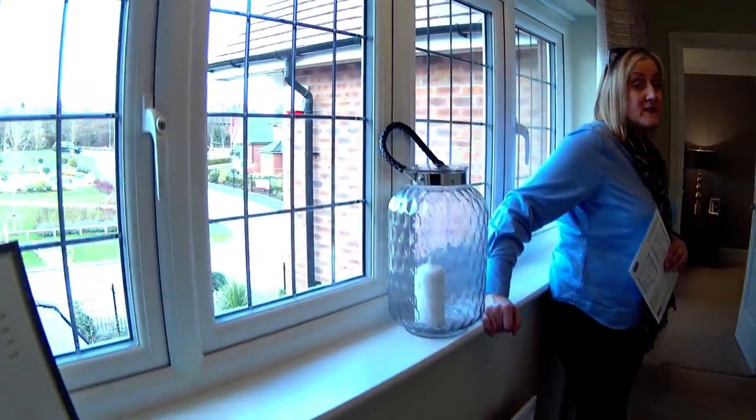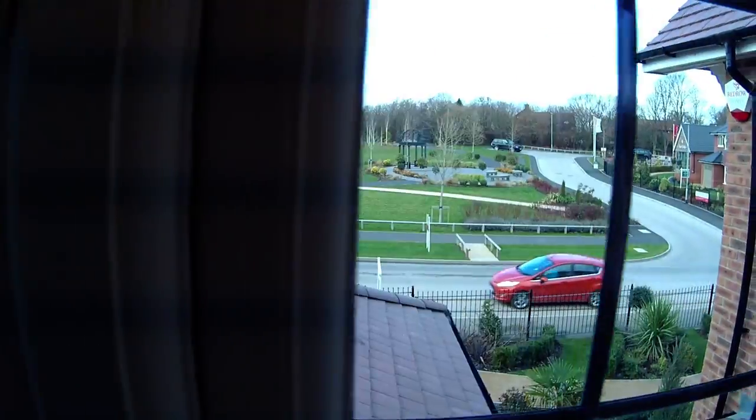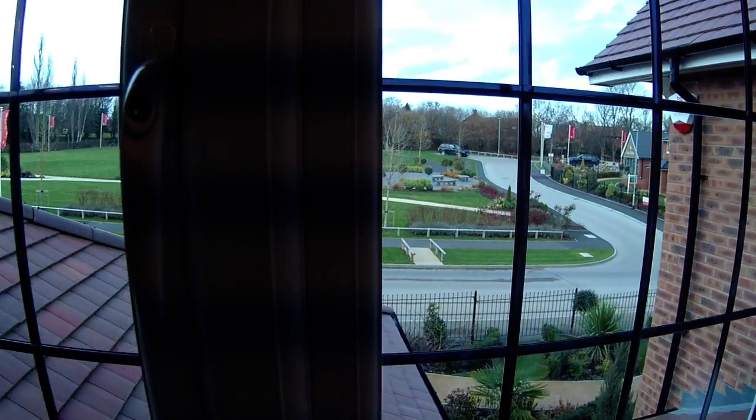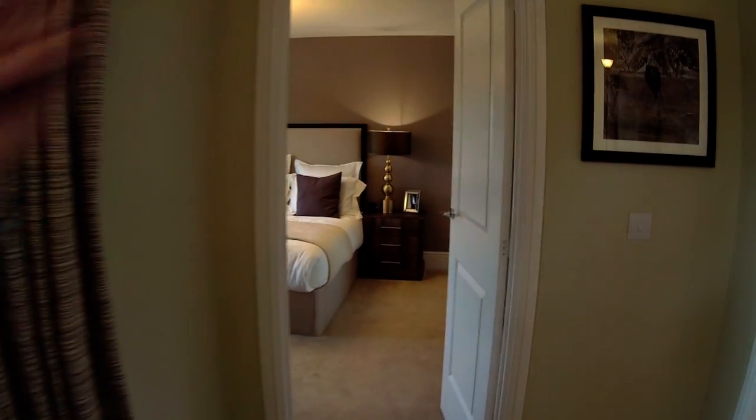So you can see this lovely gallery here, look. I love this landing. We've been in this house type so many times and I always think it's stunning. It really is lovely. I love how you can see the tiles, and it's not too pitchy. What I love about Redrow is they've got such traditional pitches to the roofs. You've got bedroom two there.